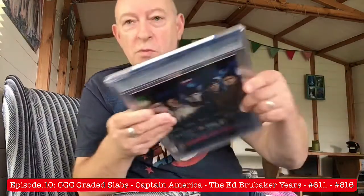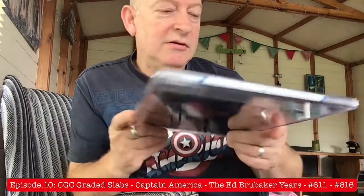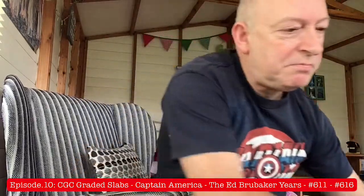613 in the older case type with the labels on the top edge as well, which is a crap idea, to be honest. Just moving backwards to the previous one, where the top edge is now sealed within the case, and it has been for quite a while, to be honest. Best idea yet. CBCS have only just decided to do that.